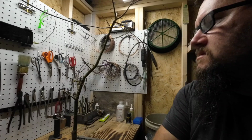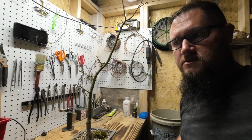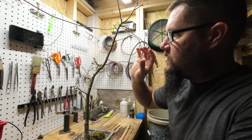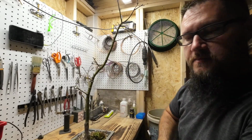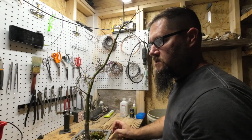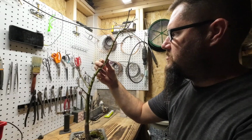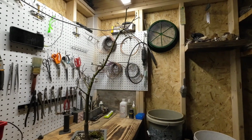So that's why I'm doing this work now, because I want to get the tree air layering while it's really pushing out some growth, so that it's got a lot of water movement. That's what really pushes out the roots to get the air layer to work. So first things first, knock these buds off, because that's going to be the very bottom of the trunk. I'm going to grab a tool here.